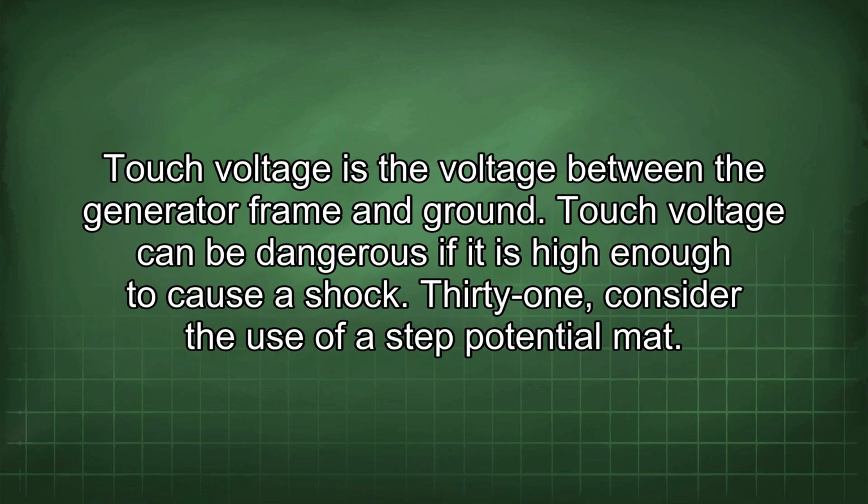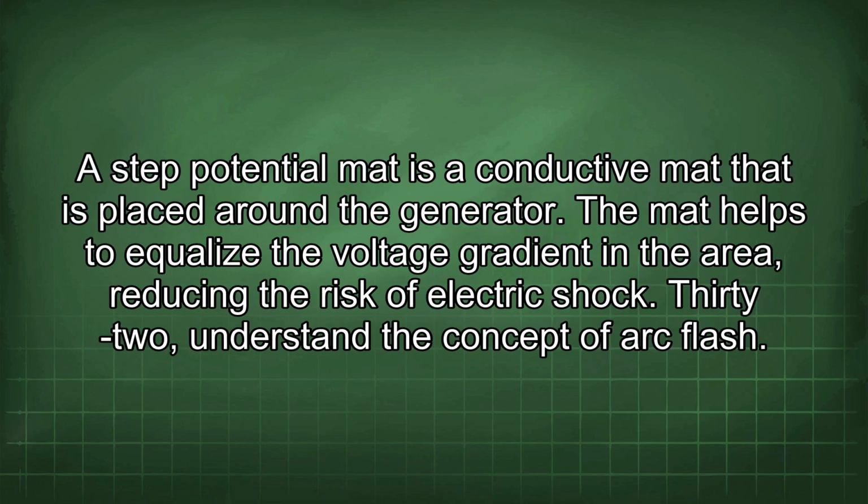30. Be aware of the potential for touch voltage. Touch voltage is the voltage between the generator frame and ground. Touch voltage can be dangerous if it is high enough to cause a shock. 31. Consider the use of a step potential mat. A step potential mat is a conductive mat that is placed around the generator. The mat helps to equalize the voltage gradient in the area, reducing the risk of electric shock.